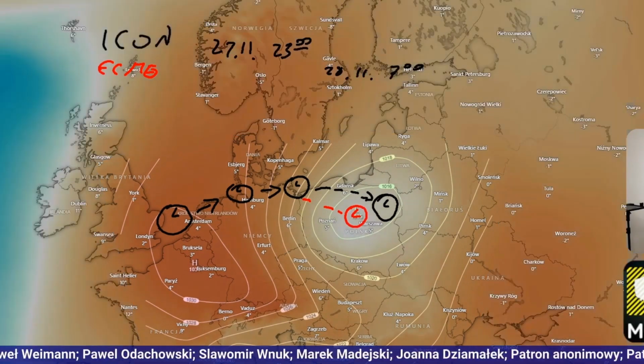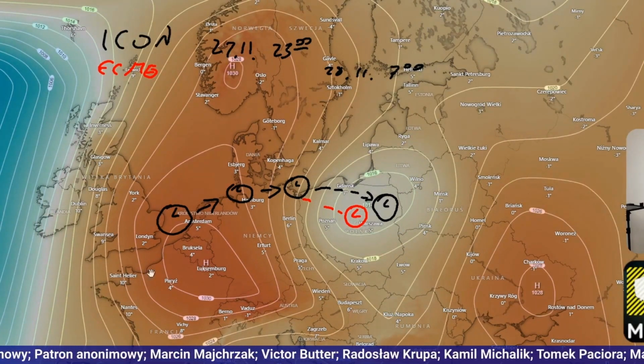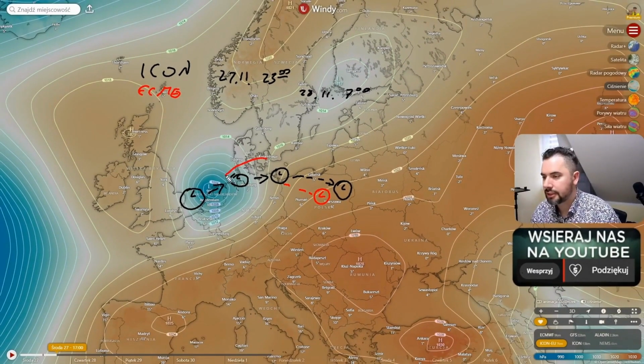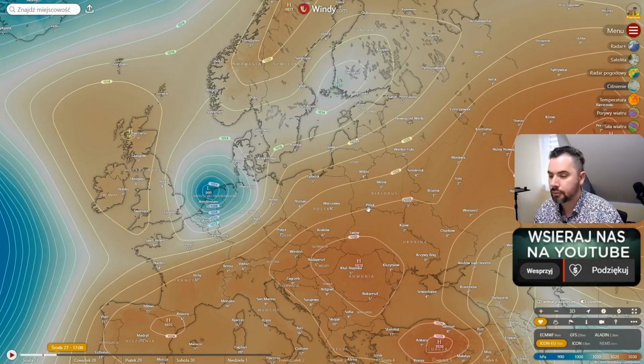So we see, and at this moment we can state that in the coming hours this low will wander over the northern regions of the Netherlands, then over northern Germany, and here it will be the strongest. The wind gusts will be the strongest right in this area. Therefore, Germany will face strong wind gusts in the coming hours. Then this low will weaken over Poland, and both the wind gusts and rainfall should be significantly weaker.